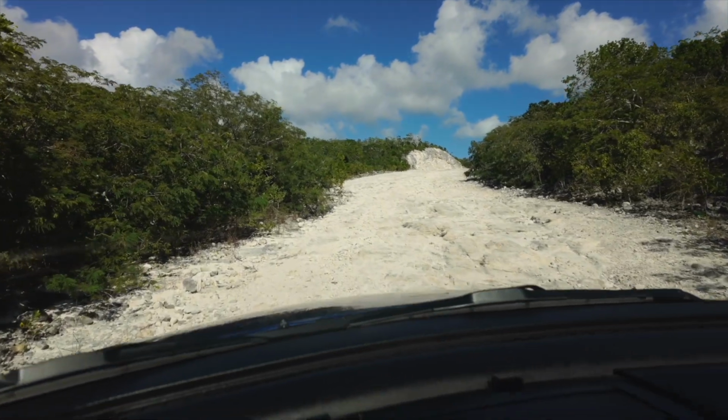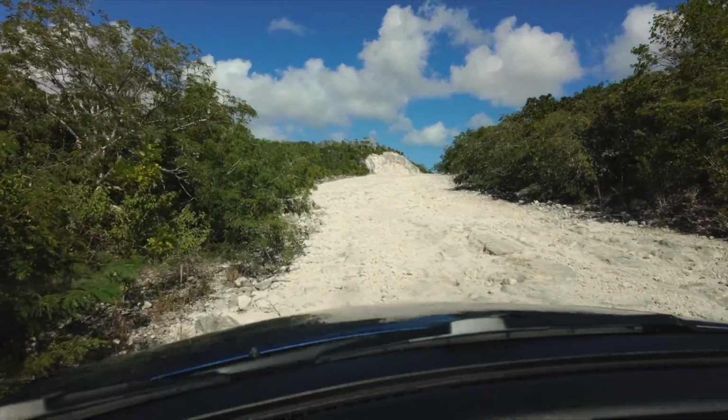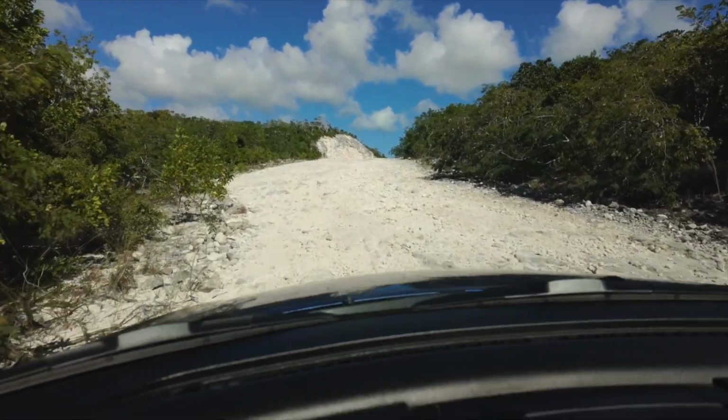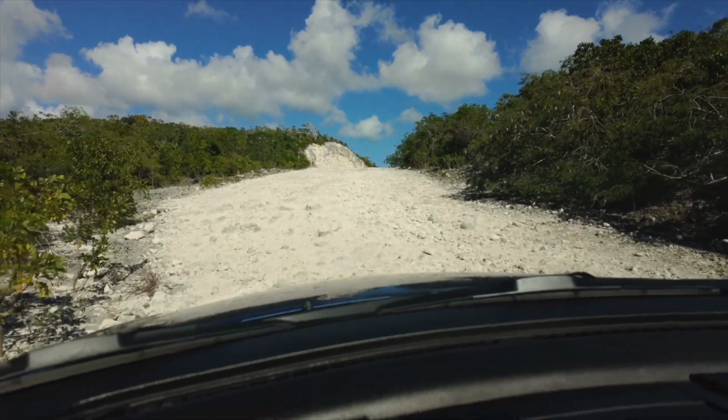There were hills going up and then rocks and runoffs and gullies and big holes and all kinds of stuff. So if you do decide to go out there, I would say probably the last several miles, kilometers, is going to take you some serious time. It definitely took us a really long time to get out there.